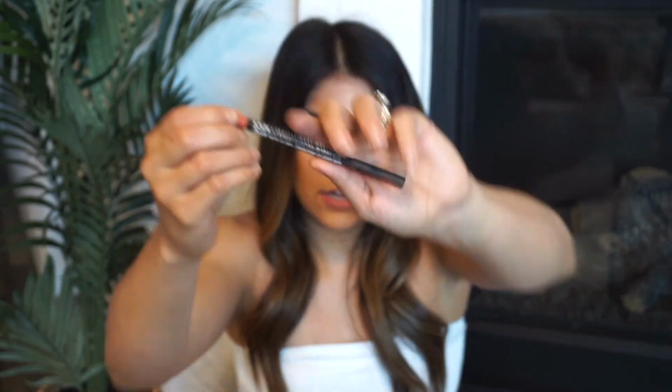We are gonna go ahead and do our lips. So for my lips, I don't do anything crazy. I just take this NYX lip crayon and put it on the outside of my lips. This is almost like the same color as my lips, I would say.